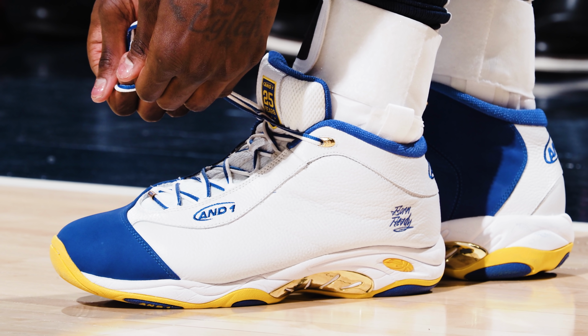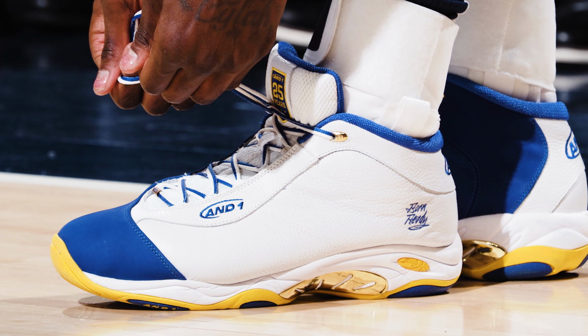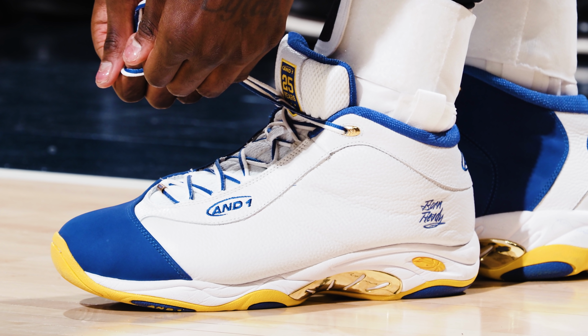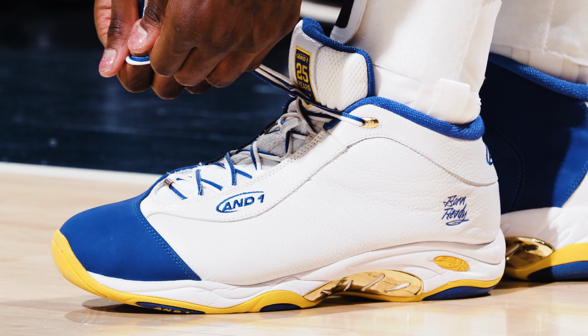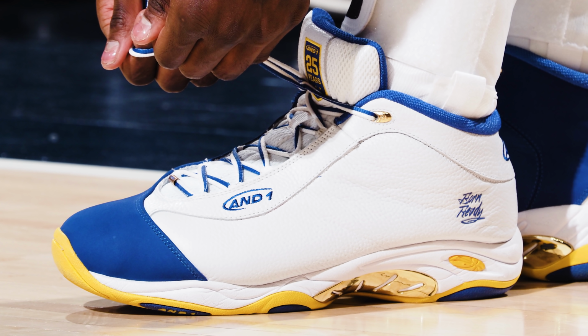Now you guys know the old adage, it must be the shoes, as Lance rocks a Born Ready PE of the And1 Tai Chis, which feature that classic two-tone design in a white and blue color scheme, alongside a yellow outsole, as well as some metallic gold hits, which offer a premium look that I really like.